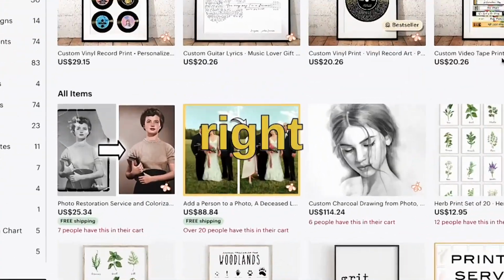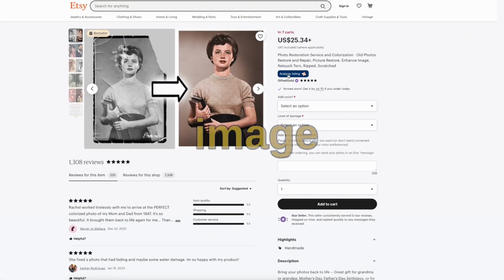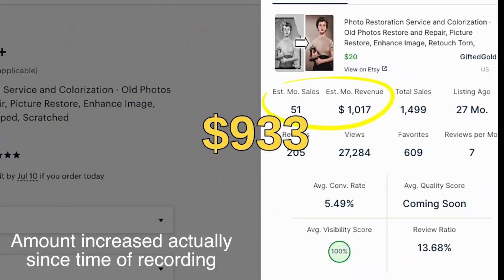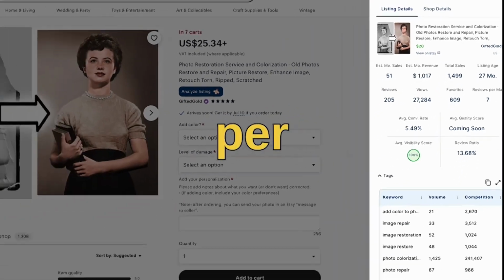This Etsy shop right here is providing a simple restoration service for $25 per image. Using an Etsy analytics tool called Everbay, you can see they are making $933 per month with this service, receiving on average about 51 requests per month.